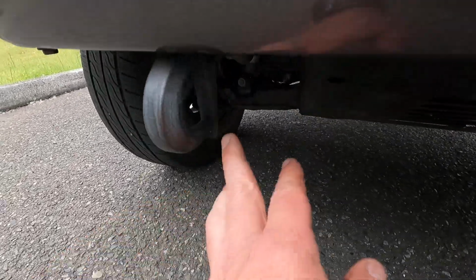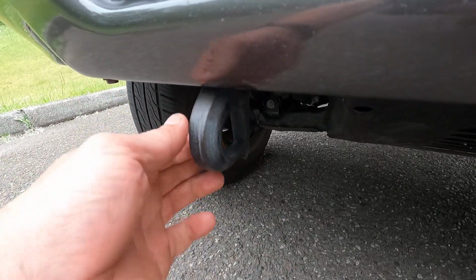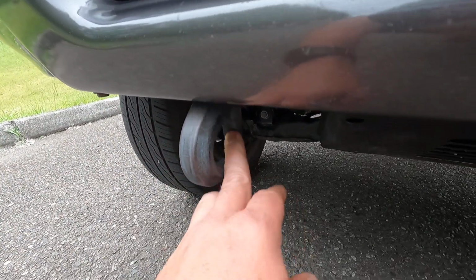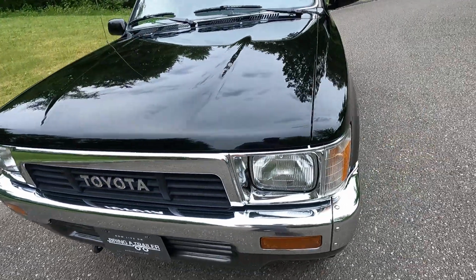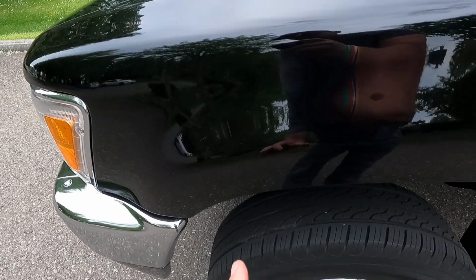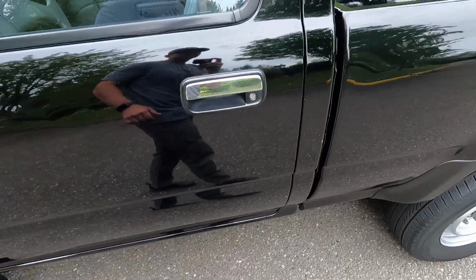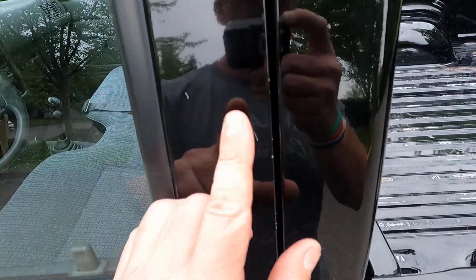You got a little tow hook here. And look how nice and tight that little retainer is. This truck has never been used for the tow hook. This truck's never been abused. A lot of times that thing's just been pried off and missing. So we're kind of going on. There's a very tiny little scratch right there. Very tiny scratch right there.